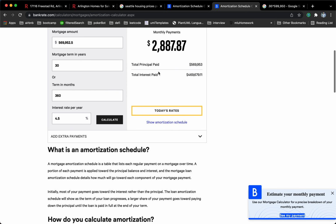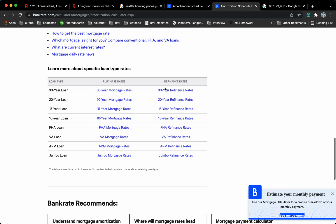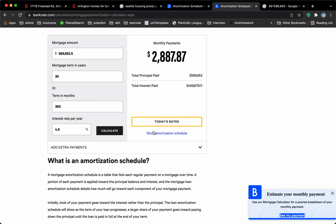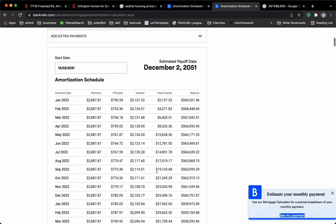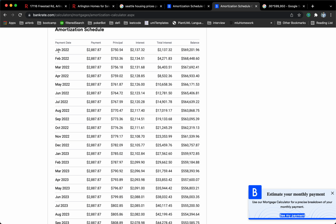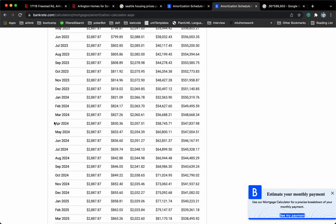But part of the gains that we make is the principal that we're going to be paying. So if we sell this in 2 years, the principal we paid is going to be our gain. So about $750 every month we're going to be gaining. So we're going to hold this for 2 years, starting in January, and then sell it in January 2024. So right here, we'll sell it. So we'll collect all these payments before that.